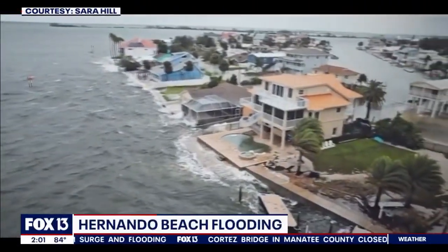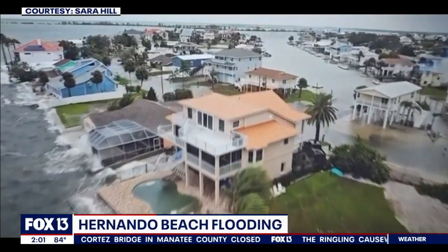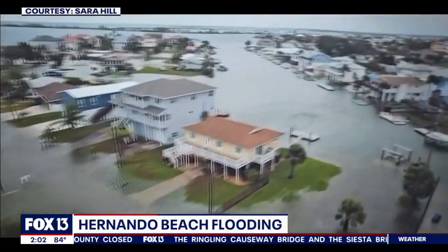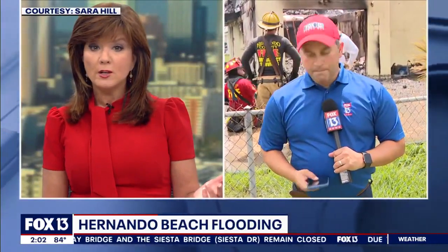Further north now in Hernando County, we saw high floodwaters completely covering this neighborhood on Hernando Beach. Sarah Hill sent us this drone video of the damage there along Gulf Winds Circle. And Fox 13's Aaron Mesmer just made it into that neighborhood. So, Aaron, what can you tell us? What do you see?